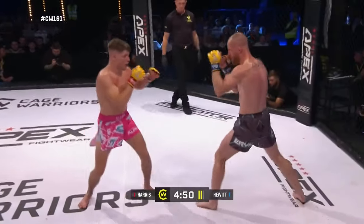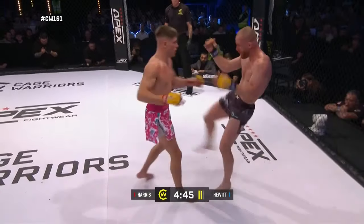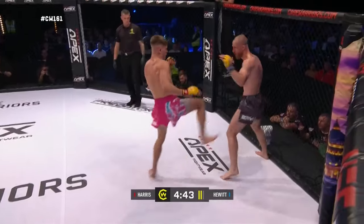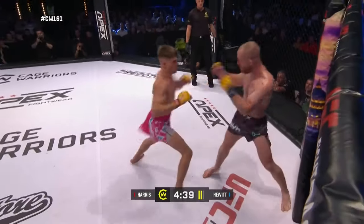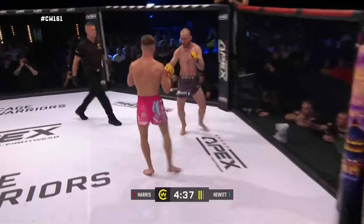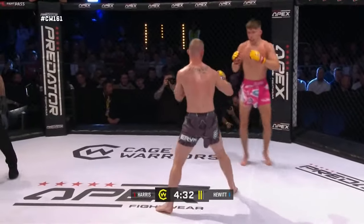24 years of age is Harris. A bright future ahead of him, regardless of the result here tonight. Takes a kick, but lands a left hand. His front team today to the quad. That left has been laser accurate so far in the second round.